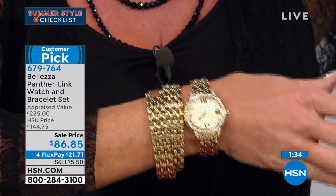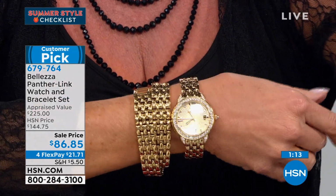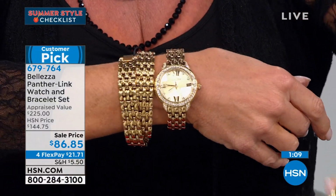This one we went to 3 outside appraisals, and what we do at the $225 that it appraised for, we take the 3 appraisals and go with the lowest of those 3. So the fact that we're offering this today at $86.85, it definitely is the best price that we've ever offered it from the very beginning. How do you go wrong, with Flex Pay and extended returns going on up to 90 days?